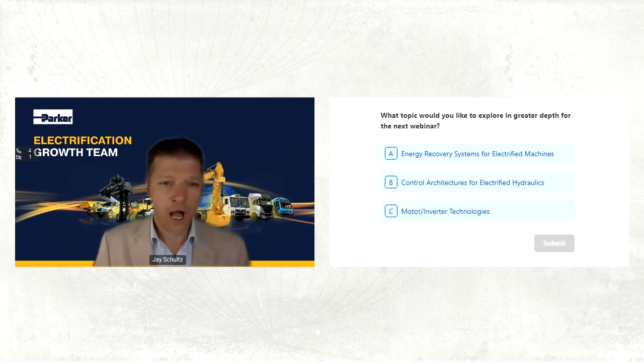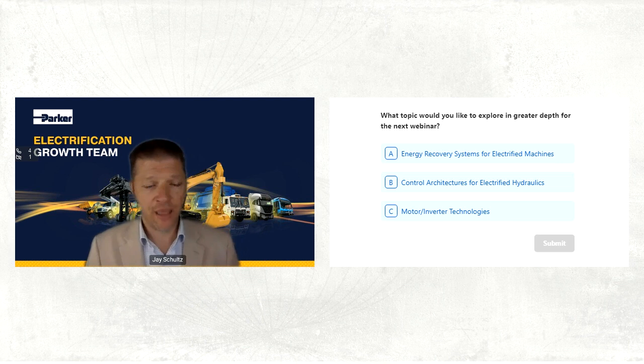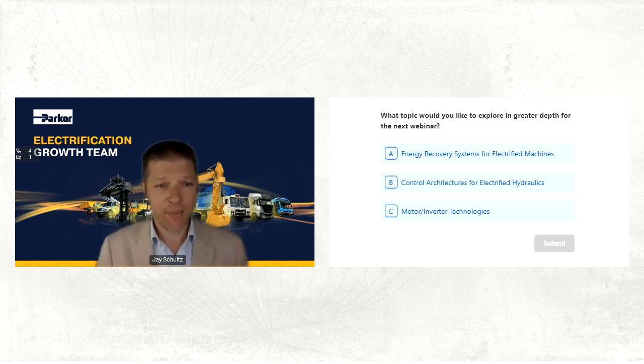And then finally, motor inverter technologies. I mentioned that not all e-motors are considered the same in terms of their own architecture at the product level. There's a lot of variation in terms of efficiencies over duty cycles, and how they're designed can really impact how much energy is wasted from the battery pack. So select one of those three that you think would be the most interesting, click submit, and then we'll review that on the next slide.